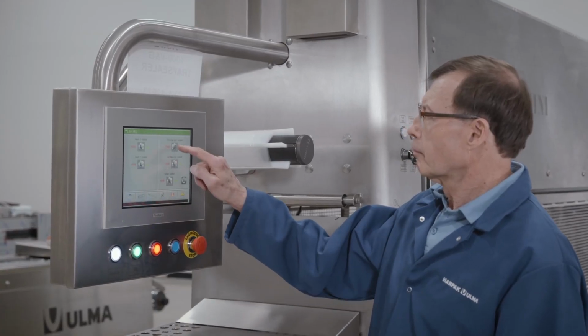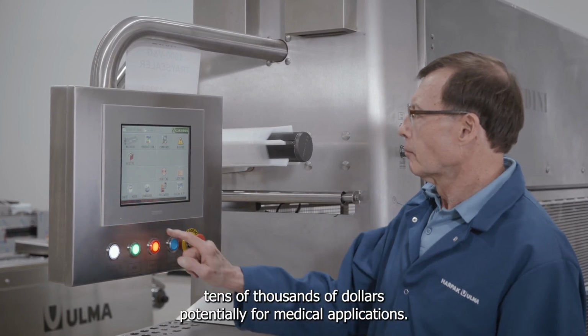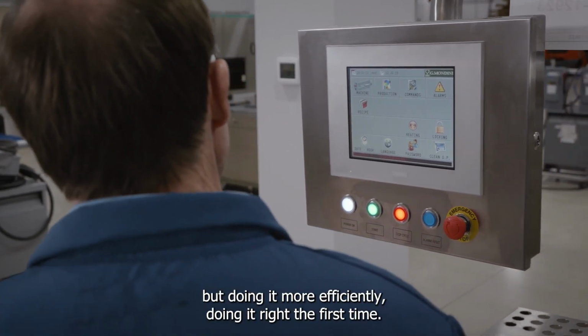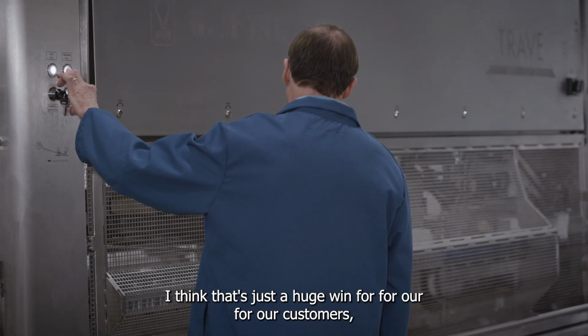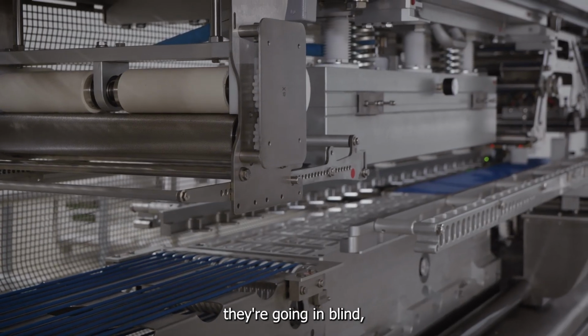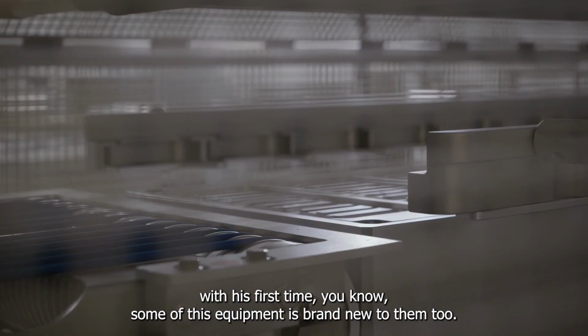Because just a half an hour of downtime is thousands of dollars, tens of thousands of dollars potentially, for medical applications. So I really love that point of not just doing it faster, but doing it more efficiently, doing it right the first time. And I think that's just a huge win for our customers, because a lot of the times they're going in blind. Like Justin said, with his first time, some of this equipment's brand new to them too.